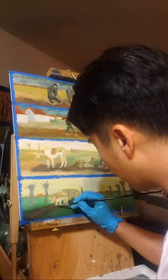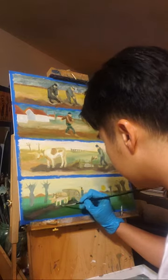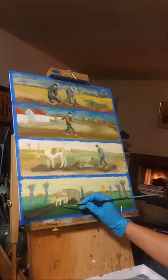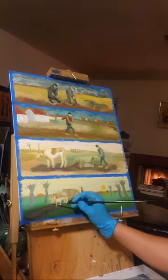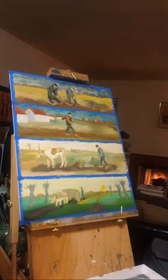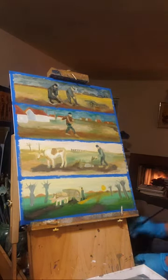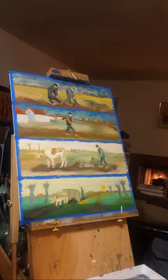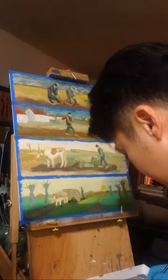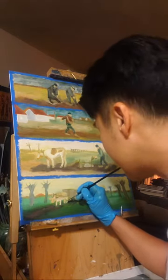Might actually use some more of this green right here just to get in. So here we go, painting in some more of these areas. We have so much time to work these pieces endlessly. So we're gonna push this leg up back here. We want to push these legs up in the back. They're going to be in shadow, so it's okay if they're a little darker.